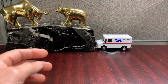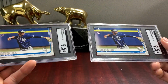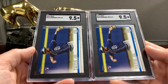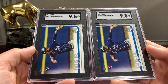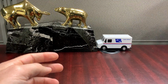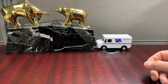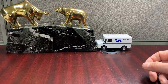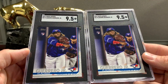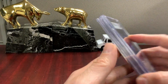There's the Heritage High Number, Vlad again. But it is what it is. Here's some 9.5s on the Tatises, so pretty good on the Tatis Series 2s. Not really sure the value on a Mint Plus of that card. All right, these Vlad updates. We'll just go through these fast because I don't think there's much value in these. I think this is like a $10 to $15 card. But Mint Plus on these Vlads.